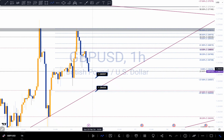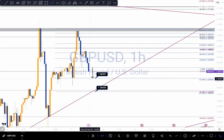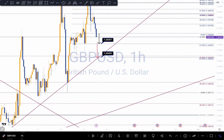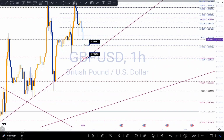So let's just draw my scenario, maybe something like this. First initial target, second initial target. If we continue to see momentum, that will be my second initial target right here. And like I said, if we break structure and continue to push to the downside, this will be my third initial target right here.